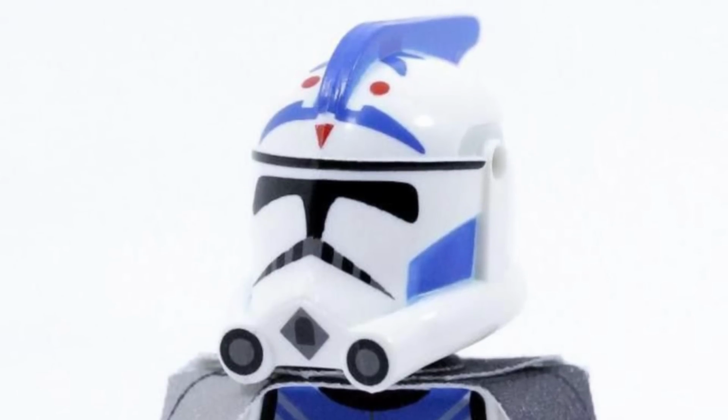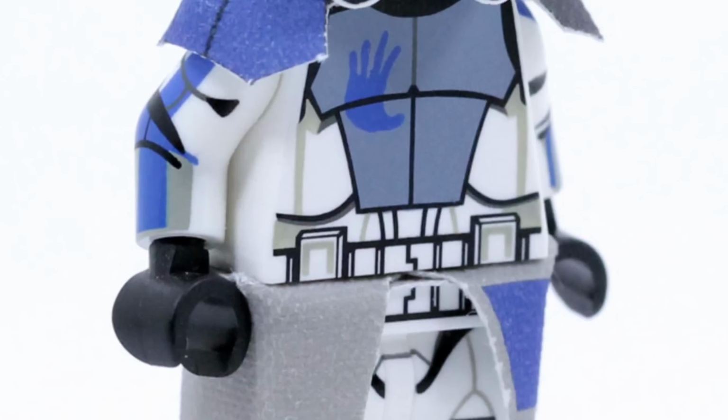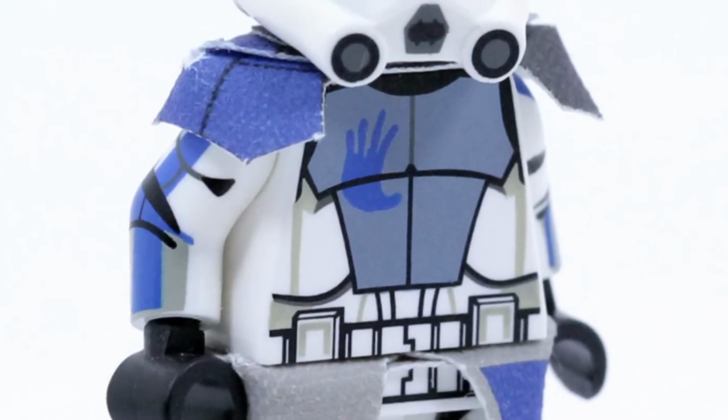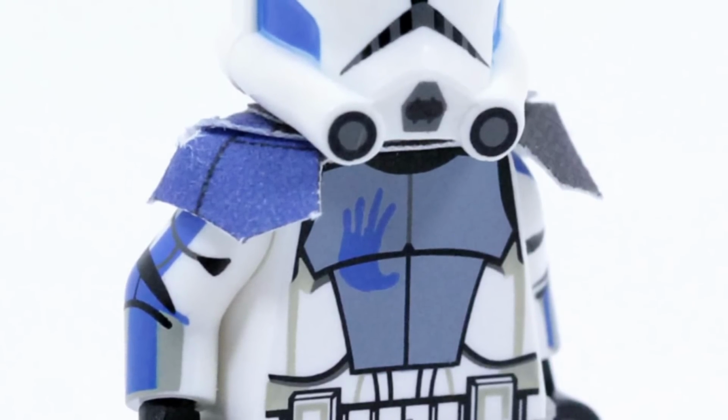At number 6, we have the somehow survivor of the Citadel. We have Echo. We also see Echo throughout the war, and we were shocked to find out he survived. For this Echo, we will be giving him his Citadel ARC Trooper armor, not his new one. He will have the same deal with the capes as Fives, and a new print and everything.